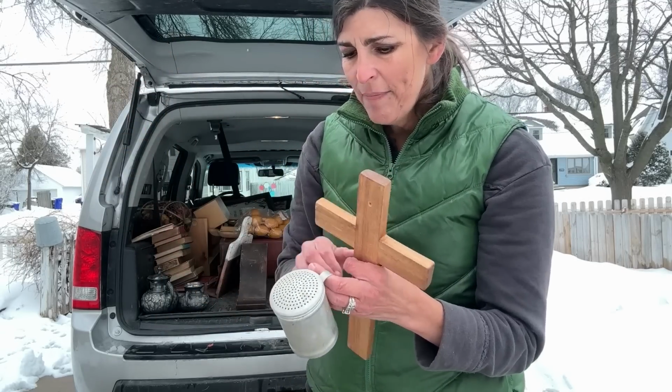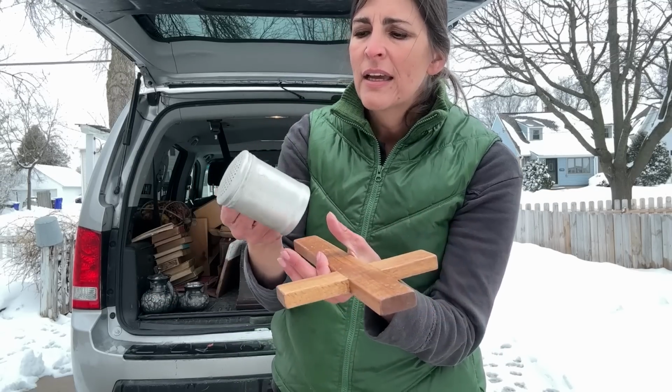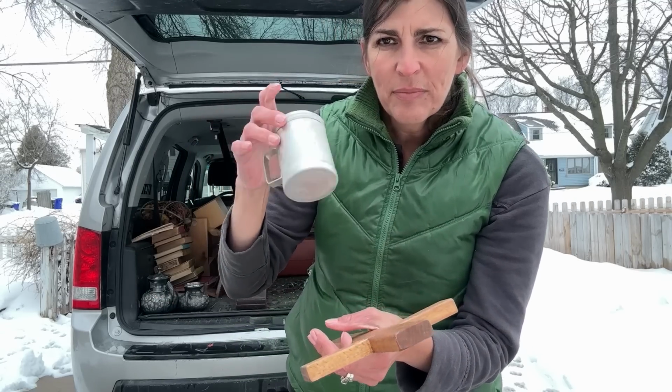So I grabbed that. I also thought this was super cute. I love old, like, I'm sure, is it really old? It just reminds me of being old, and I thought I could do something fun with it.